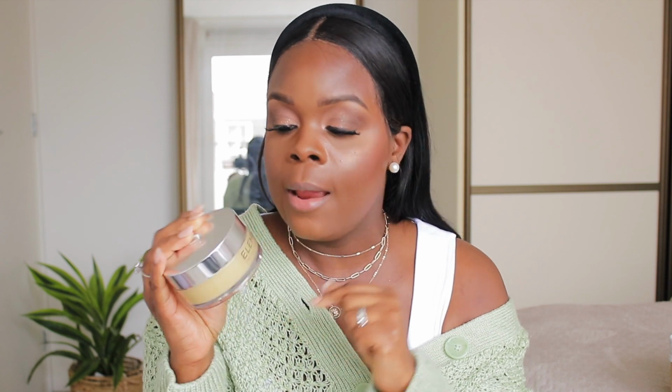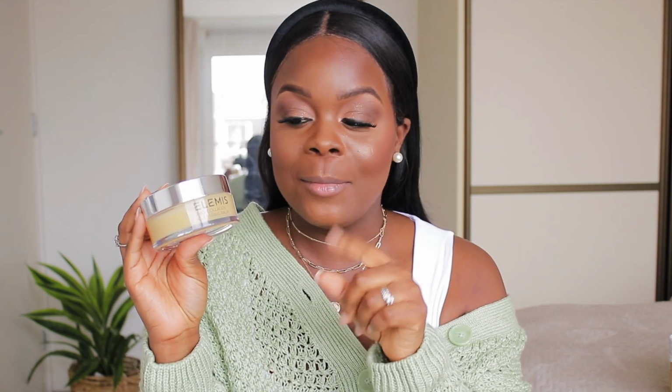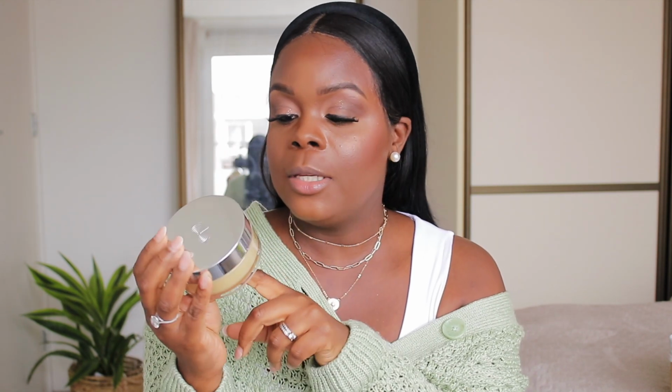So I'm falling in love with this Elemis product. I must say it is a bit on the pricier side, but it is definitely worth your investment. So if you're looking for a cleansing balm, or you're not doing the two-step cleansing method yet, please get onto it. It really helps to take off that makeup. So the first step will be using the balm, then going in with your cleansers. So highly recommend this cleansing balm by Elemis. It's definitely a keeper in my skincare.